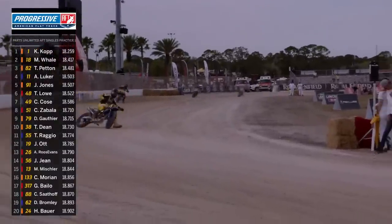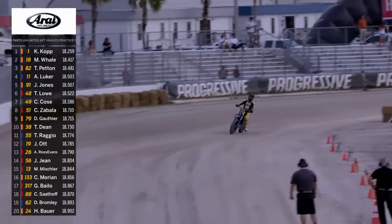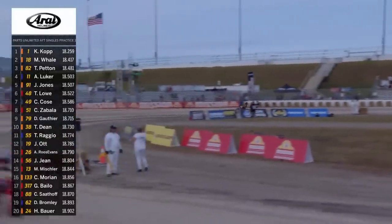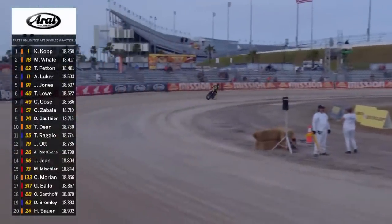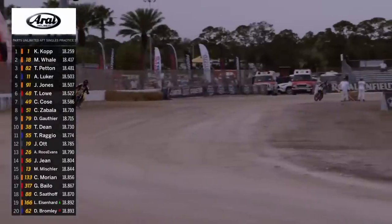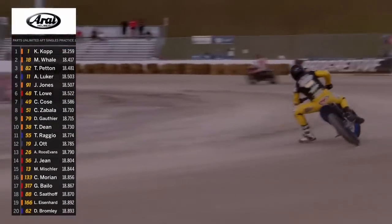All right, so we have Dan Bromley leading the field right now in this session. And Dan Bromley has been one of the maybe muted stories of the off season, because he has not been talked about as much. We talk about all these big teams, but when you think about it, Dan Bromley is also one of the winningest riders in the singles class. He's a veteran. He has those cards in his back pocket.